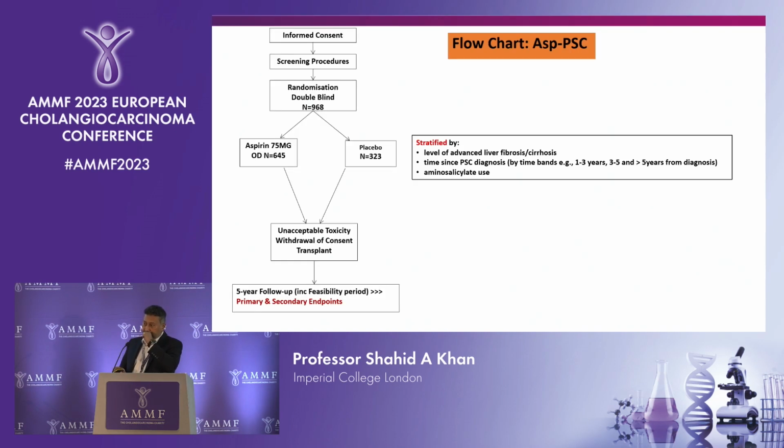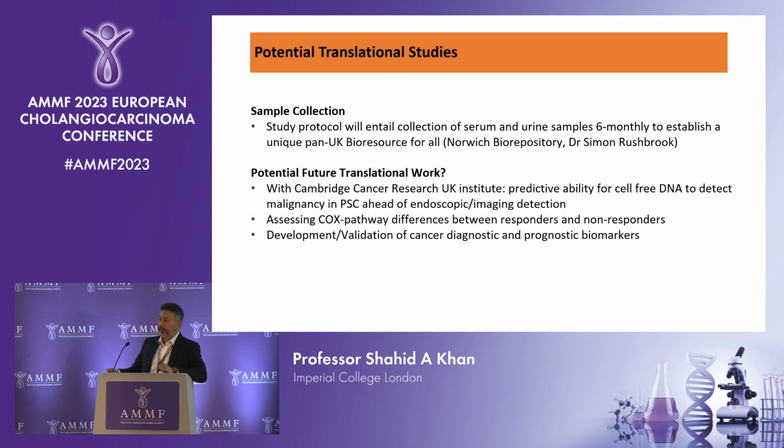So this is a flow chart just to say what I've said in another way. And then the idea, if we can do this and pull this off, is that the biorepository allows lots of potential future translational work. So looking at things like liquid biopsies, predictive, prognostic, etc. We haven't been funded to do the basic science work, but if we can get this ball rolling and start recruiting samples, then we can apply in future for more basic science projects.